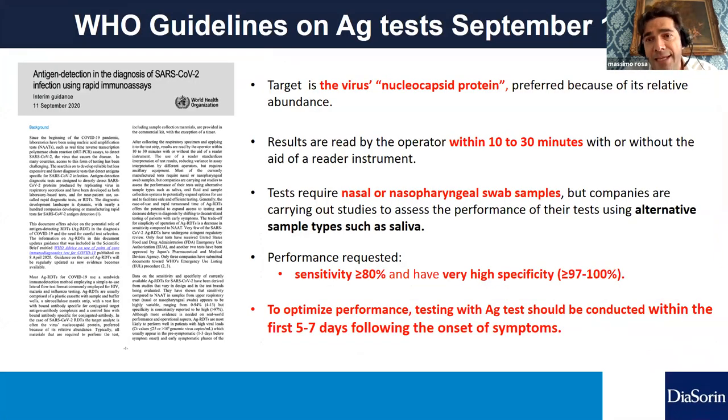The WHO guidelines, already mentioned before, identify the antigen test. First of all, the target is the nucleocapsid protein. We know that the turnaround time is in the range of 10 to 30 minutes. The test requires nasal or nasopharyngeal swab samples. An alternative can be a saliva approach, which is much more useful and perhaps easier to manage in specific areas of the population. DiaSorin is also working on this third opportunity.